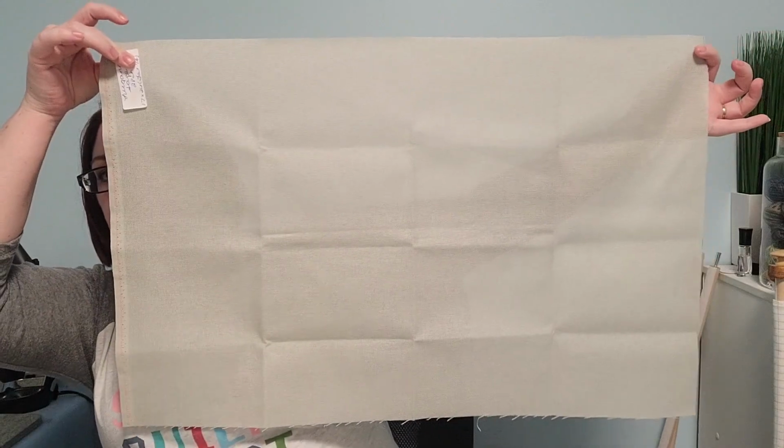I will dye this at some point when I figure out what I want to put on it. And then this is the 28 count Sage Lugana. The only thing is, the edges are not serged. So depending on what I put on it, I will probably do that. And then this one was the light ash gray, or maybe it's just ash gray. And these are solid colors.